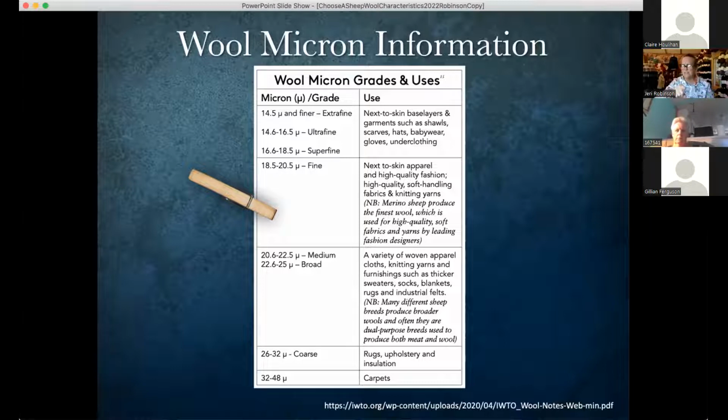Feel free to take screenshots as well if you need to, because those will be cleaner. I see somebody getting a phone out. A screenshot will be cleaner and easier to read.